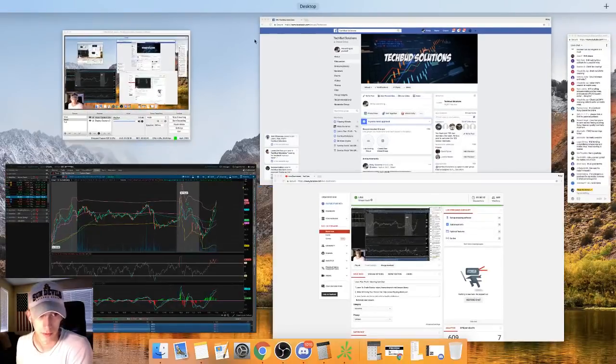So it doesn't mean the day is over. I have my alerts set. So if something ends up hitting my alerts and I actually get alerted, then I'd be more than happy to take a position if I see value in it. But yeah, that's really just it. If you guys have any questions about today and how today played out, feel free to let me know. Feel free to direct message me.